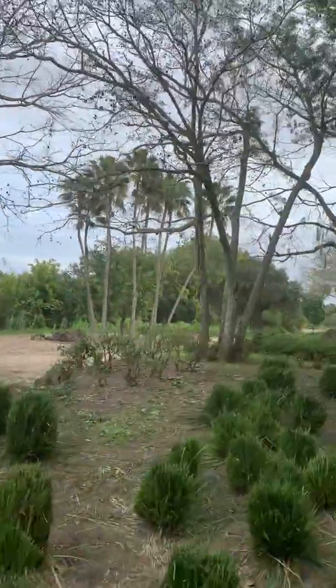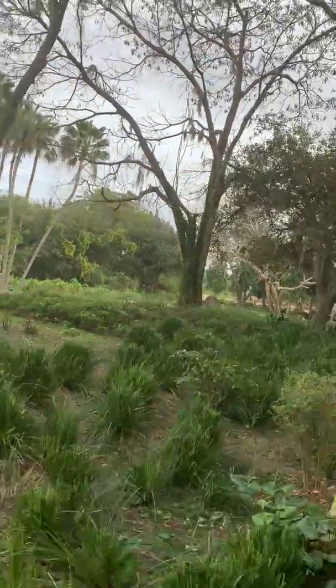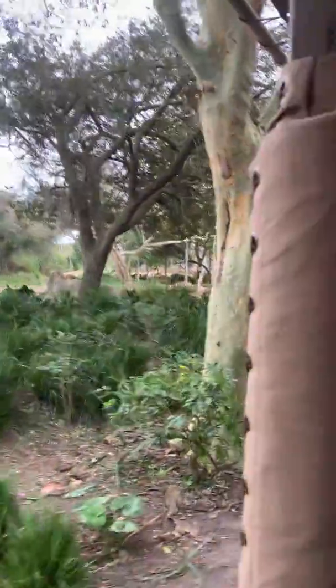Currently, right now, we do have researchers working on the reserve. They're studying the elephants' vocal patterns. We're hoping that by understanding how they communicate, we can better protect them out in the wild.